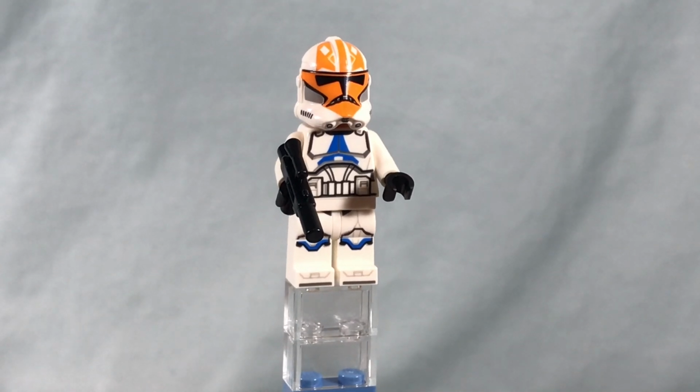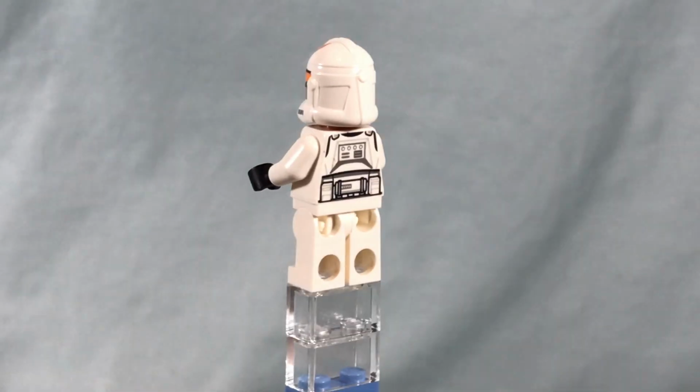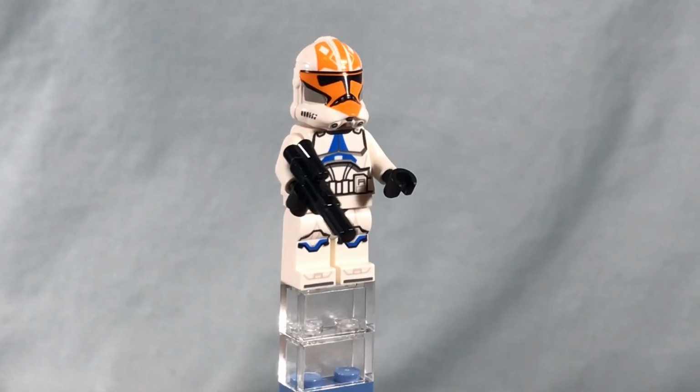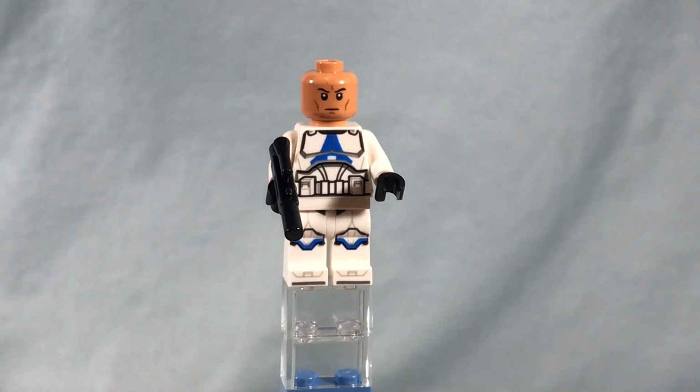I could be wrong, and feel free to correct me in the comments, but pretty much your standard clone printing there. The helmet, I think, looks really, really nice. And then underneath, we just have your standard clone head.